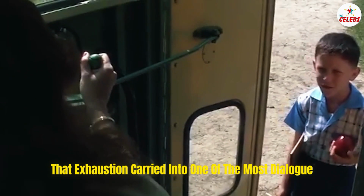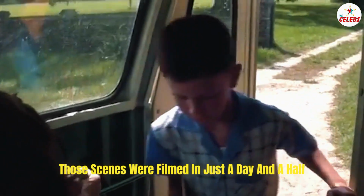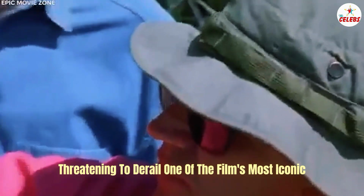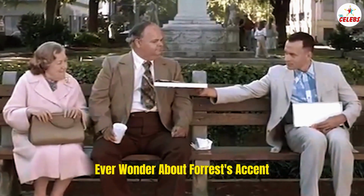That exhaustion carried into one of the most dialogue-heavy parts of the movie, the park bench scenes. Despite their importance, those scenes were filmed in just a day and a half. Hanks recalled struggling to stay focused through the extensive lines, with fatigue threatening to derail one of the film's most iconic storytelling devices.